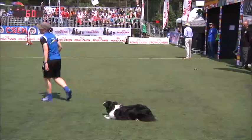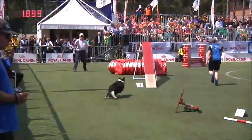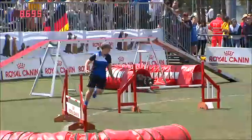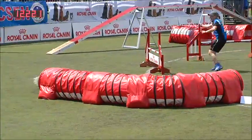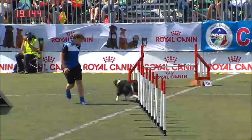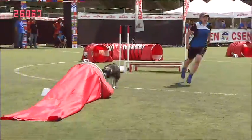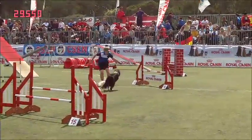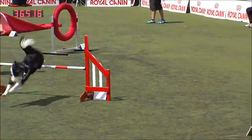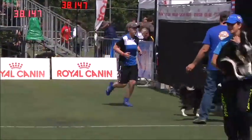Such good neighbors the Netherlanders are with Belgium. Melissa Hasey is the handler now with Zina. Belgium. 38.14 the time. Nicely done by Melissa Hayes and Zina.